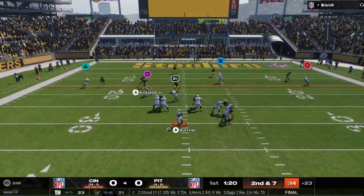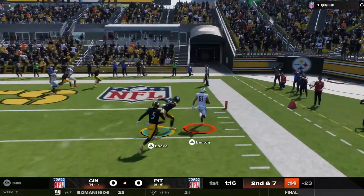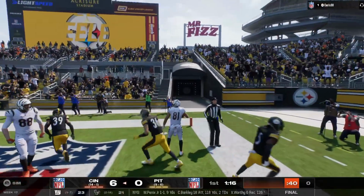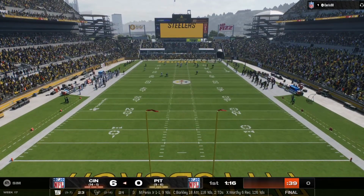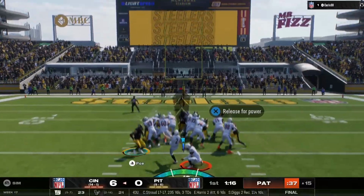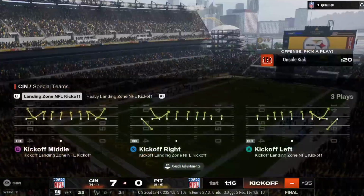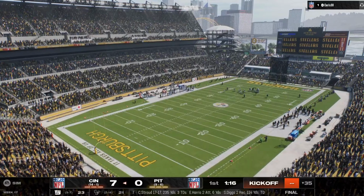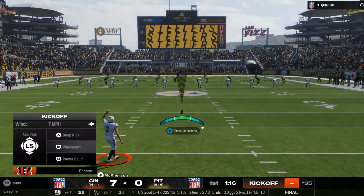And now they will throw it with Burrow. That one taken in by Burton. And he will take it on in for a Bengals touchdown. A great play there. His 5th touchdown now on the year. And the Bengals use the early turnover to get on the board first here in this one. Extra point by McPherson, up and good. And that makes the score 7-0.